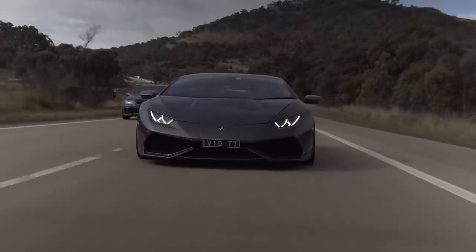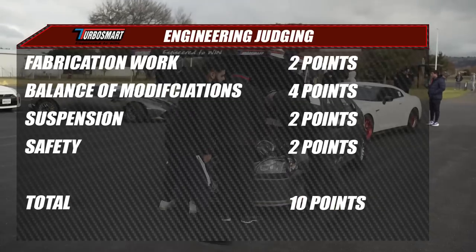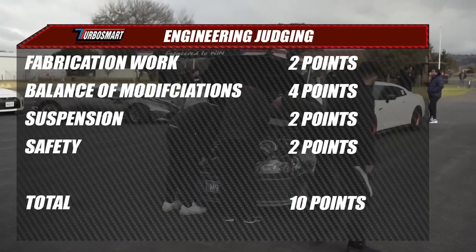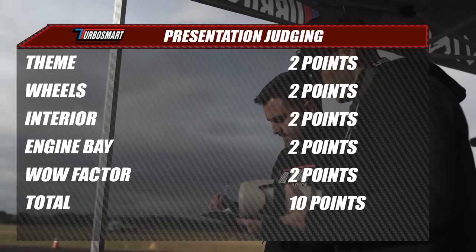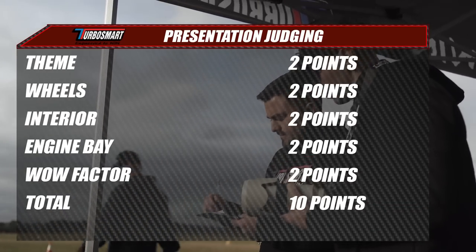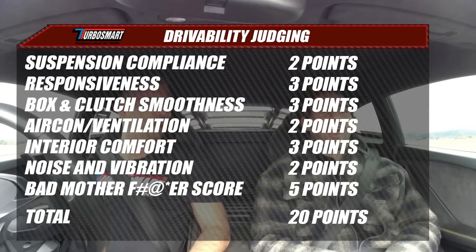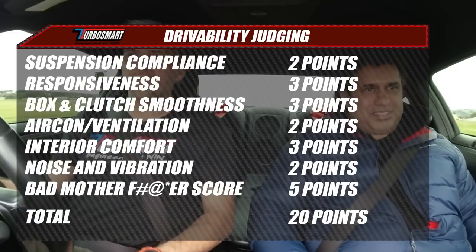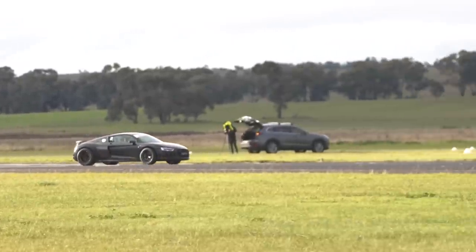Cars must first drive from Yas to Cootamundra Airport, and on day one we have engineering judging worth 10 points, done by one of our staff with an engineering background. Presentation judging, also worth 10 points, done by the guys from Turbosmart. A drivability test that I perform based on 20 years of driving various modified cars. And a handling course worth 20 points.